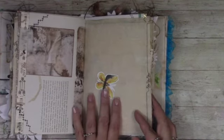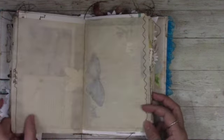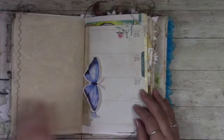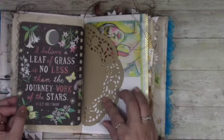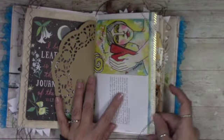Here's another cute butterfly. Here, sewing at the edge. I did like the little leaves there. I tried to do different patterns on the edges just to give it character. Here's another beautiful blue butterfly. More of that planner paper. More of that beautiful art paper. Washi tape is sewn on the edges.